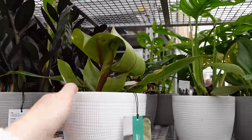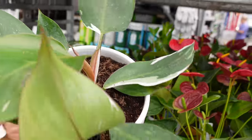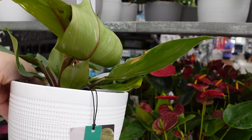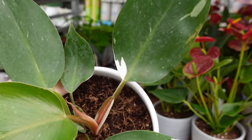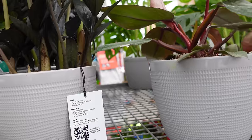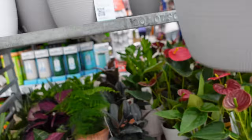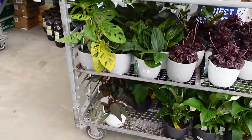Right when I walked in, I saw a white knight just sitting here on the shelf. I was just shocked. I didn't even know white knights was a thing here at the big box store. And then I found a pink princess. I was like, how lucky am I to find these here? I wasn't super impressed with the pink princesses.